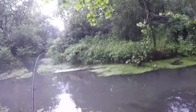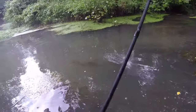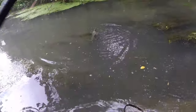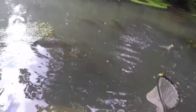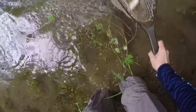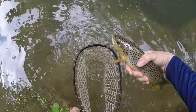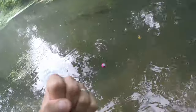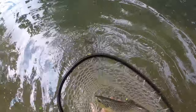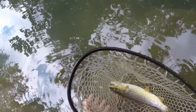Oh, man. Barbless hook. Oh boy. Oh wow. What a fish, what a fish. Oh gosh. Come here, buddy. Yeah. Wow. All right. Sweet. What a fish. Holy smokes, guys. Whoa. Nice. Beautiful fish. Beautiful, beautiful fish. My goodness. Tar marks and everything. Wow.